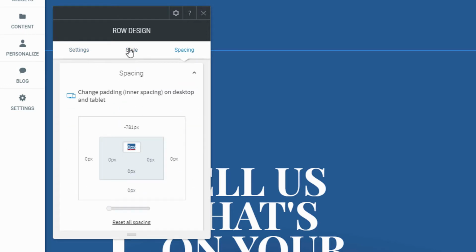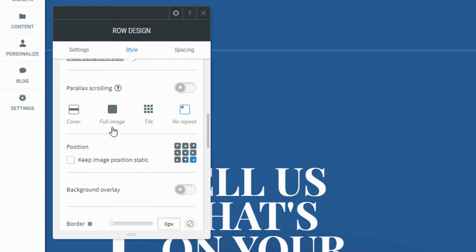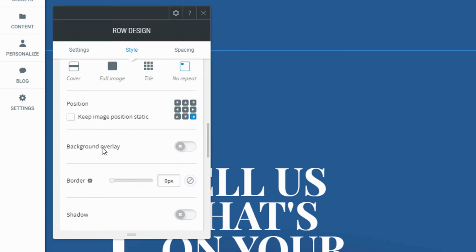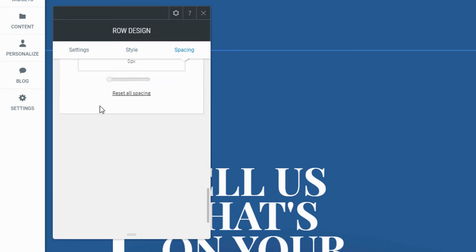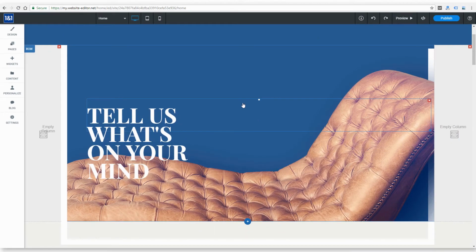A bunch of other settings within the row design, like spacing. Under style, there's that background image. You can do a color or video for the background. You can make it parallax, scroll, change the position, and then some other things here. There's also settings for each column as well.